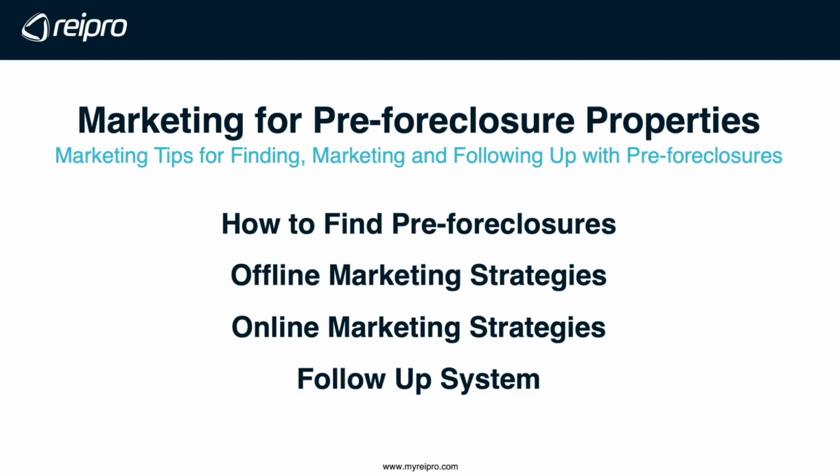Number two, offline marketing strategies. Now, I'm not going to cover every single strategy, but I definitely want to give you our top strategies from an offline and online point of view, and then a follow-up system, and not really overcomplicating this follow-up system. I see so many people get so into Excel spreadsheets and just trying to track down every little thing that they're doing that they fail to realize that time is the most valuable thing that they have.